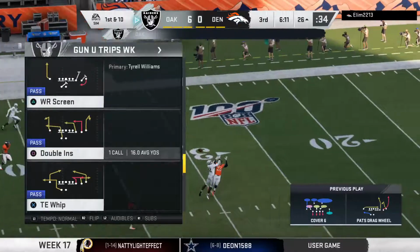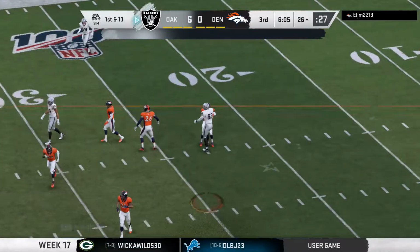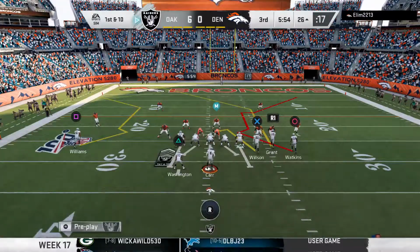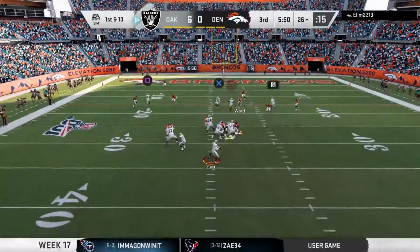47 yards. But we spent a lot of time exalting the offensive masterminds in this game, right? They draw up these beautiful plays. They look so perfect up on the board. But occasionally, sometimes you just say, throw it up and let him go get it. How about that.